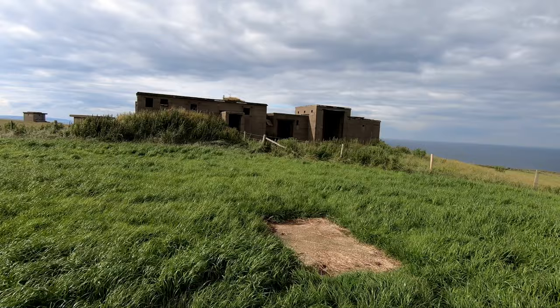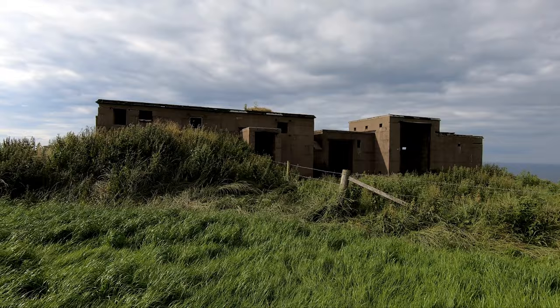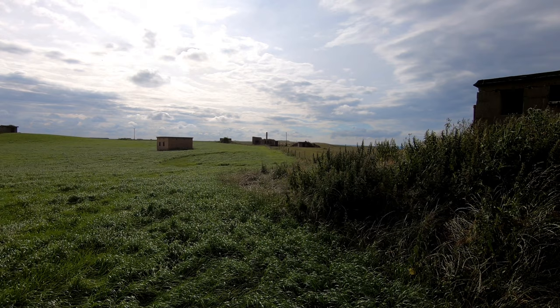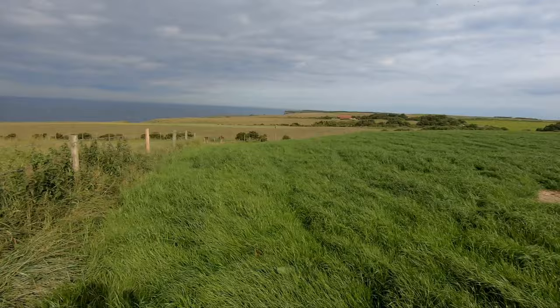So this is the Type 80 radar support building. The radar would be above this. It would be stood on four legs. Just there's the guard room and access to the bunker. I think that building was for one of the height finders.